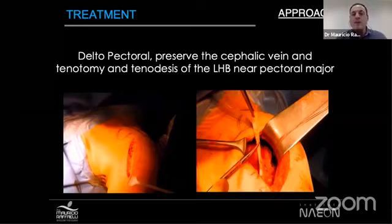And in the beginning of the surgery, I find the long head of the biceps. I do the tenotomy of the long head of the biceps quite near to the pectoralis major. And I do the suture, the tenodesis of this long head of the biceps close to the pectoralis major, to maintain and improve the biceps force. And then I use the biceps groove like a guide. My locking plate will always be a little bit behind the groove of the long head.